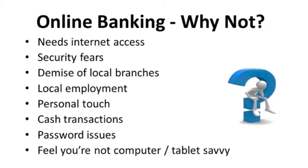Of course, the more that people do online banking, then the less need there is for local branches. Change is a fact of life, as more and more businesses go online. You do have to learn to use their system, but don't worry, this video will show you just how easy they are to use.